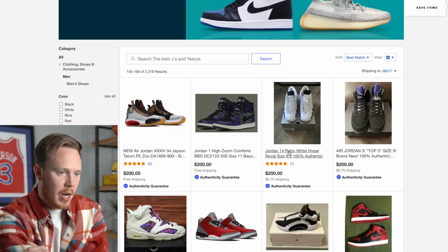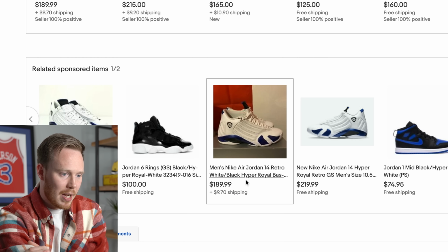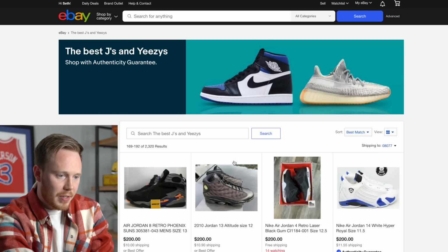Jordan 14 Hyper Royals, size 9.5. I'd be down for a size 9. Now this one is not authenticity guaranteed because it's cheaper than 200 bucks. A little frustrating there, but we got the Mellow Class 2002s, good pair of sneakers. More Hyper Royals, size 11.5.